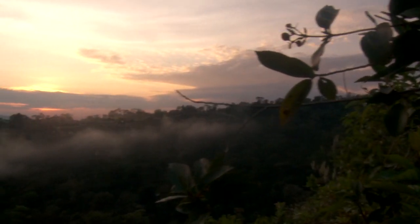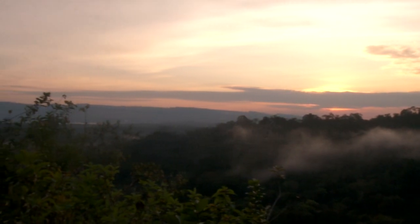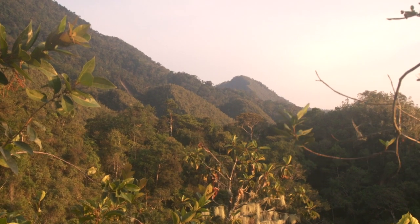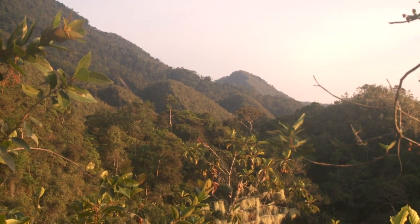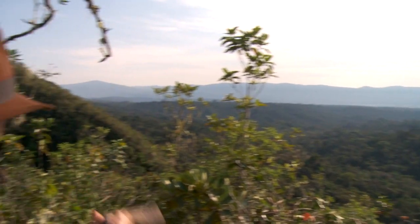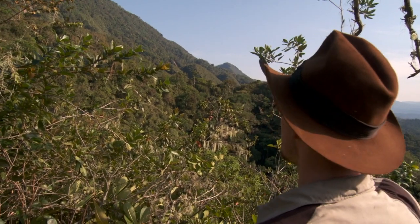After days of wading through rivers, hacking through jungle, and enduring insects, finally, we have made it. We have found the Pyramids of Paratoari. We're on the first one now. Yeah, that's the second, and they're running up this way.